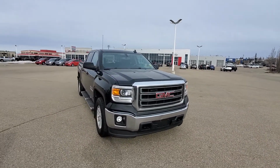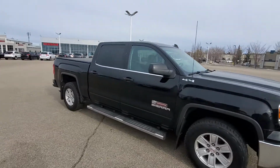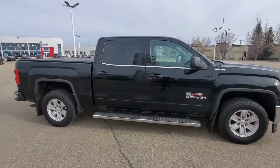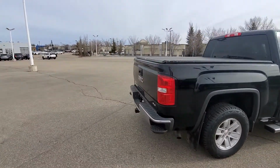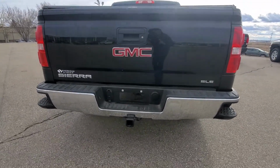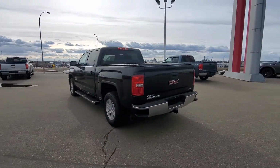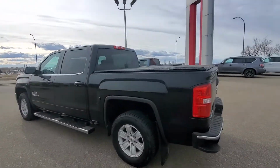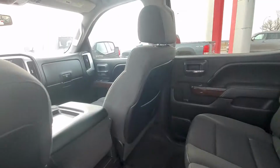Here's the quick read on this 2015 GMC Sierra Kodiaq version. So that's how the body looks from the side. It's in pretty good shape. And that's a look from the back. This one has the tow hitch. And from the other side. And that's how the rear seats look.